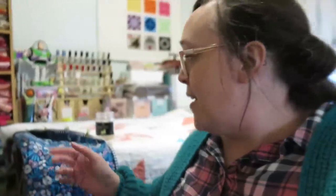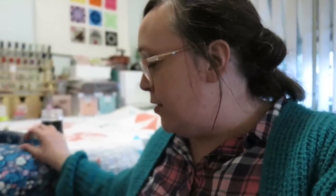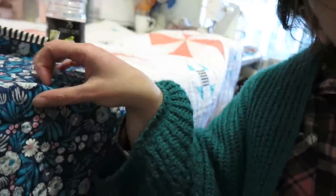I personally don't like poplin fabrics. I just don't like the feel of it. Even though this one is 100% cotton, I'm still not a big fan of the way that it feels, even how it sounds. Can you hear that? It just sounds weird, but it was fine. It went through the machine really nice. It was really easy to baste. It hasn't puckered or anything like that. So yeah, I'm pleased with it.